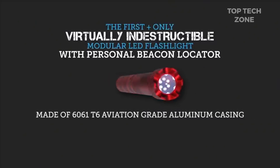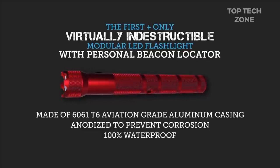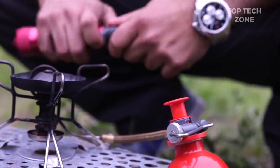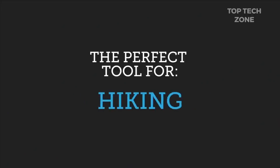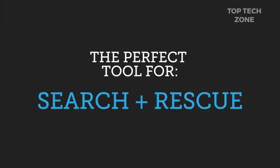And with its aviation-grade aluminum anodized construction, it's virtually indestructible. We've chosen our manufacturers that have already made several fully functioning PYYROS units that are of the highest quality standard. PYYROS is the real deal, the ultimate outdoor survival multi-tool. So join us, take PYYROS everywhere.